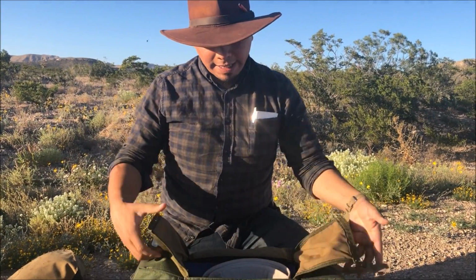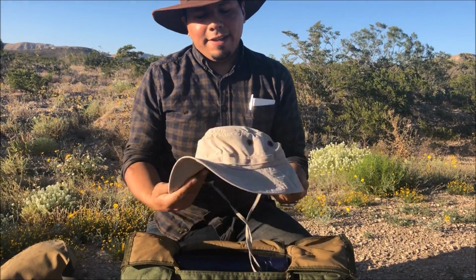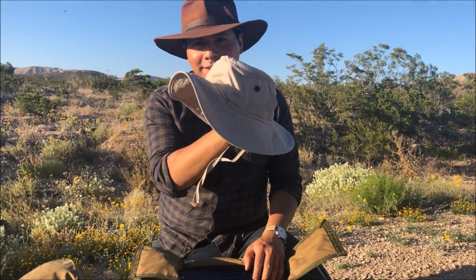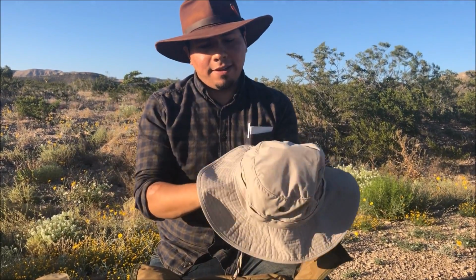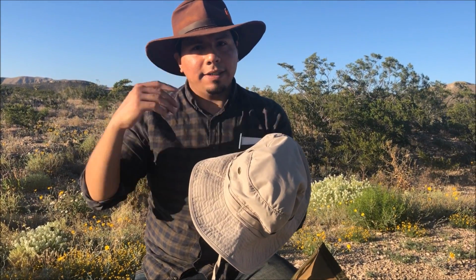So this is me setting up camp. I want cover from the sun. As I said, I want cover from the sun. So I got a little goofy Gilligan's Island hat here. Not the most fashionista of hats, but it's going to keep the sun off my head when I'm traveling. It's going to help me out.